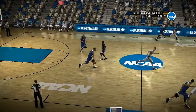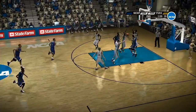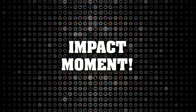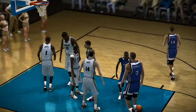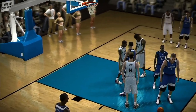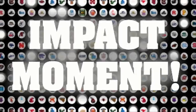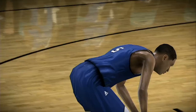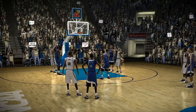Picks off the lazy pass. Pushes it up. You can't be that aggressive. Oh, and he's not going to be happy with that call. What a silly foul right there, but look at his face. His facial expression tells it all. With the freebie.